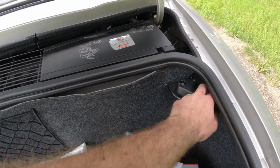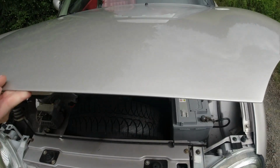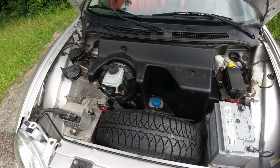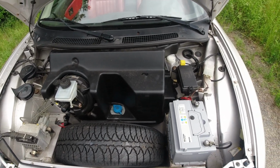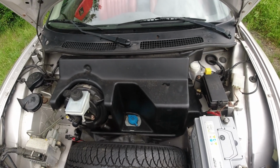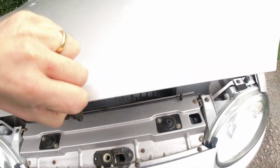Over here, you open up the front compartment, which is not really meant for luggage. You have the battery there, you have the spare tire. Really interesting that the brake servo is on that side, and I've seen it on the other side on right-hand drive cars, so that's interesting. And fuses and all of that, and washer fluid. So technically you could probably put some extra things in there, and if you're going on a trip you could remove the spare, but I think it's good to have a spare.